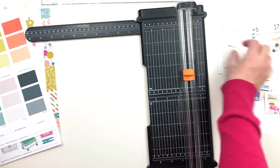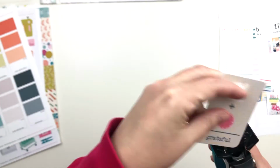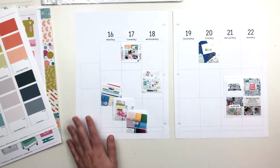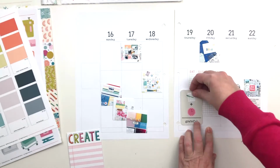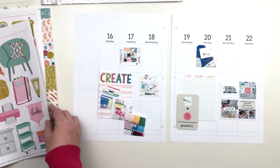So I have this My Happy Place collection designed by Kelly Bangs for the Reset Girl, and I've printed it on quite a few different papers, which is something I normally do when I get a set from the Reset Girl. There are always so many different sheets that you get in their collections. Like it's a lot.